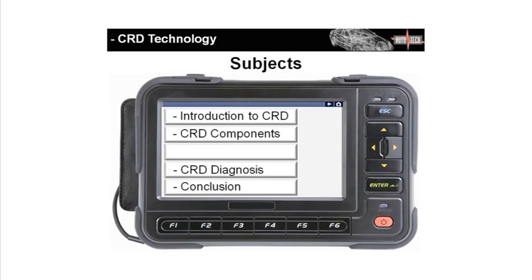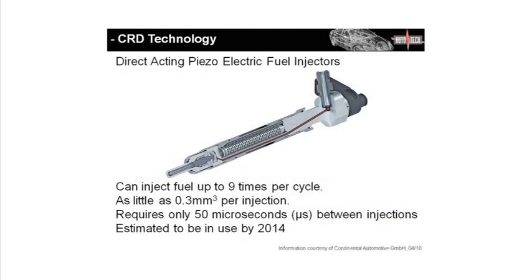Let's move on to some future CRD technology. Earlier, I explained how an indirect operating injector works by moving a valve inside the injector rather than the needle itself. It's expected that manufacturers will soon start using direct-acting injectors. That is, the piezo element is connected directly to the injector needle. This will ensure that fuel quantity and injection timing are even more precise than they are today, resulting in less fuel wastage and less tailpipe emissions.